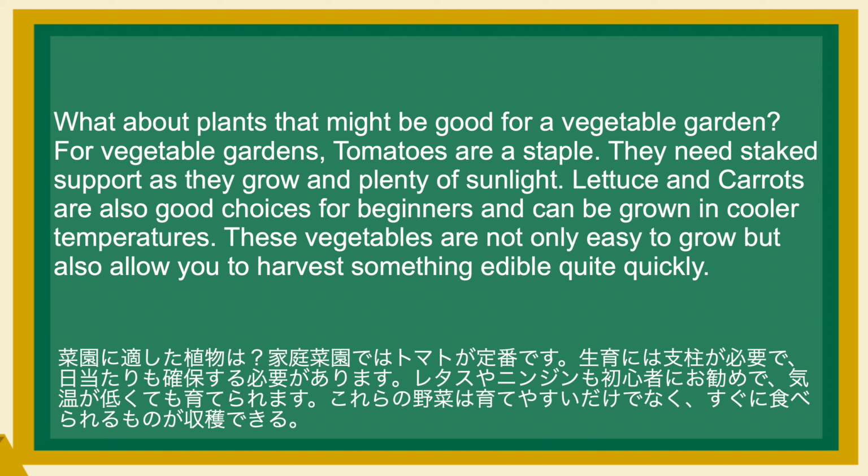What about plants that might be good for a vegetable garden? For vegetable gardens, tomatoes are a staple. They need stake support as they grow and plenty of sunlight.